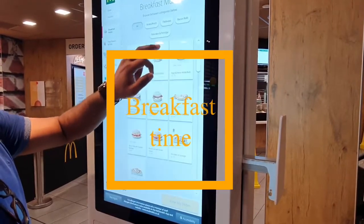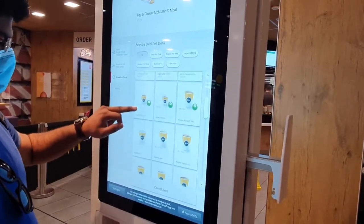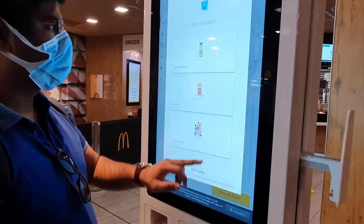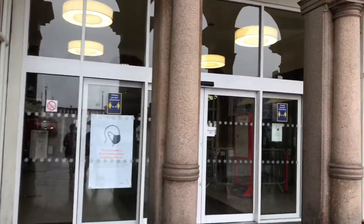So for breakfast, we grabbed some muffin and hash browns from McD. Here we are at Preston Station. Just take a look at it.